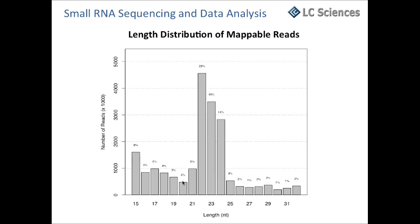Besides the copy number and the actual sequences, what you're getting, of course, is a length distribution of the mappable reads. This can often also give you information about the developmental stage because the average length of the microRNAs changes depending on the developmental stage. So this is a typical result here with a maximum at 22 nucleotides.